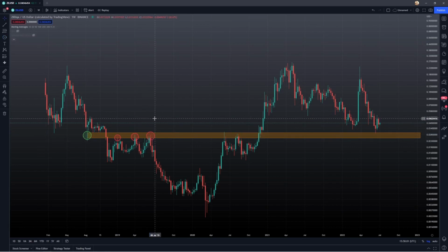So basically we had support being held for a few months, flipped it into resistance in 2019, and if we go back all the way to 2020 as well, we held it as resistance. It was resistance in June, it was resistance in August, and ultimately when we broke above this level, that kind of led us to new all-time highs.